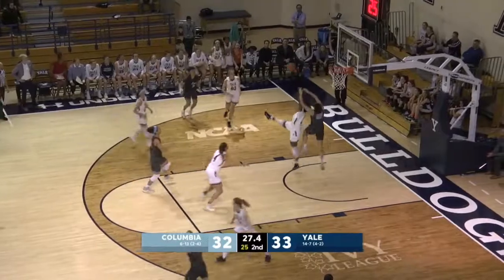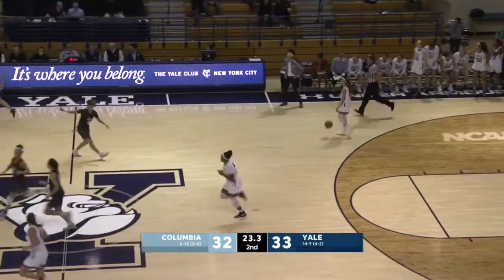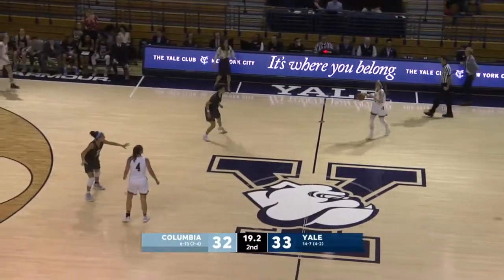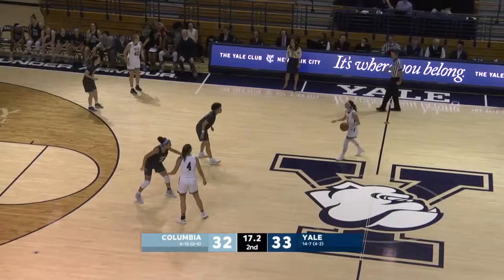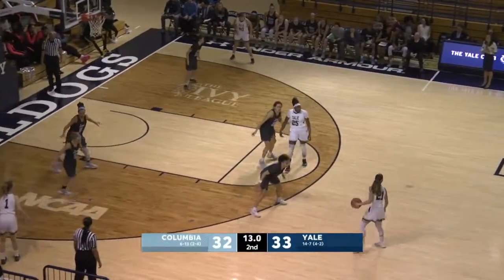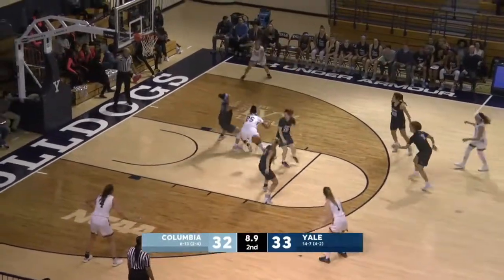Columbia doesn't need to. Quick shot was deflected, and Roxy pulls down the loose ball, and now she can hold for the final shot. And Allison, how many times have we seen this? Yale has the ball right at the end of the quarter, the half, or the game, and Roxy Berriman comes up with a big shot. And that is who you want to have the ball in their hands, Roxy Berriman, in a situation like this.